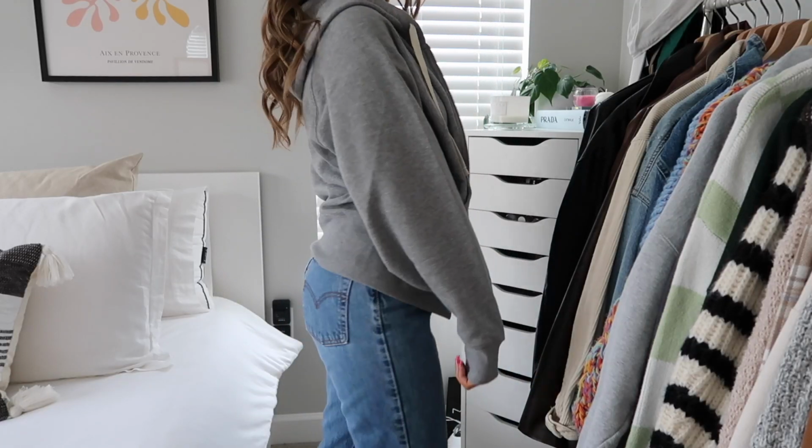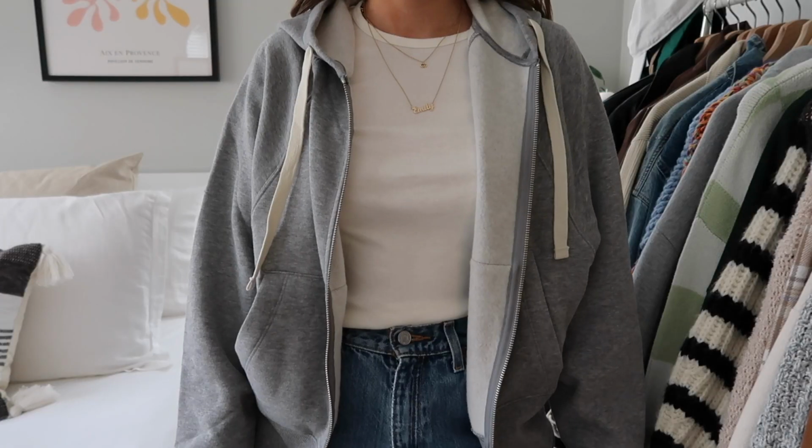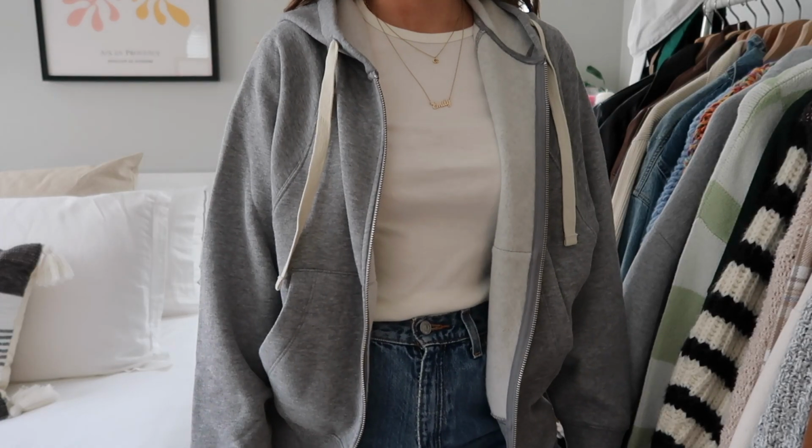The last item I picked up is just this gray jacket. I will link it below. It's just a nice basic gray jacket, a really good essential. It's super soft and it fits really good.